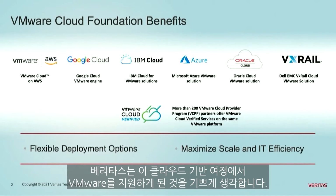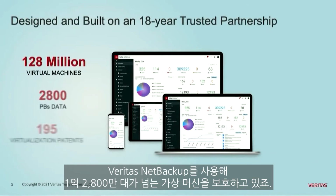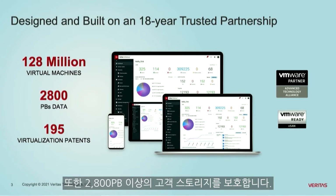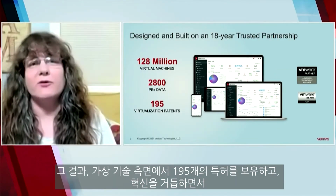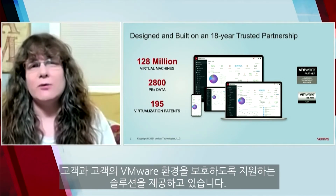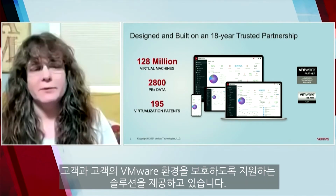and we're happy to be able to support VMware in this Cloud Foundation journey. We have been a partner of VMware for over 18 years. We have over 128 million virtual machines under protection with Veritas NetBackup. We protect over 2,800 petabytes of storage for our customers. And we're really proud of the fact that we are very much in tune to innovating in the VMware space. As a result, we have over 195 patents for virtualization technologies to make sure that we're continuing to innovate and provide you with solutions that are going to help protect you in your VMware environment.